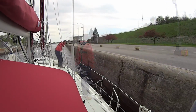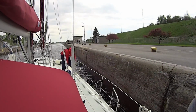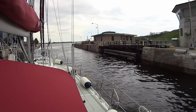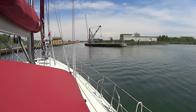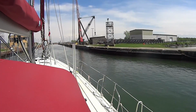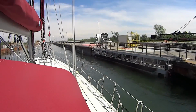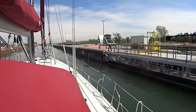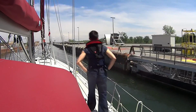When the lock master gives the signal and the lights are green, you need to proceed into the lock. In order to protect your boat from rubbing against the concrete wall, the installation of floating fenders is required. Keep an eye on the lock personnel that directs traffic inside the lock. The captain on board each boat shall nominate 2 teammates to receive the lines distributed by the personnel.